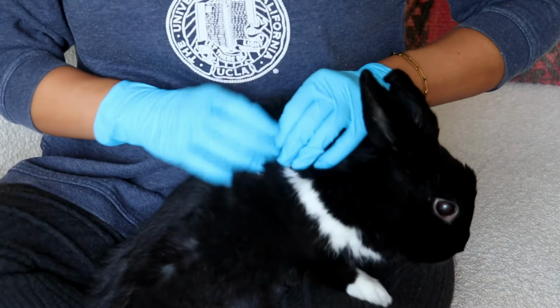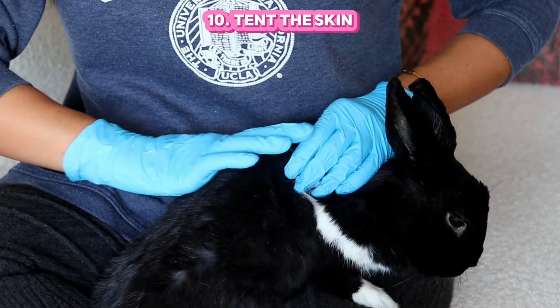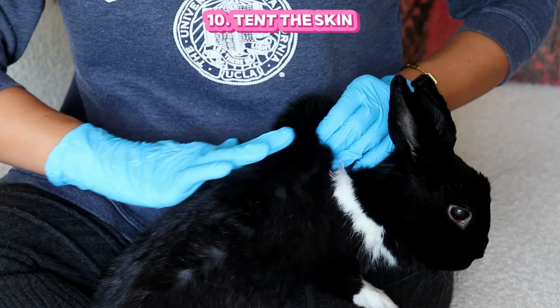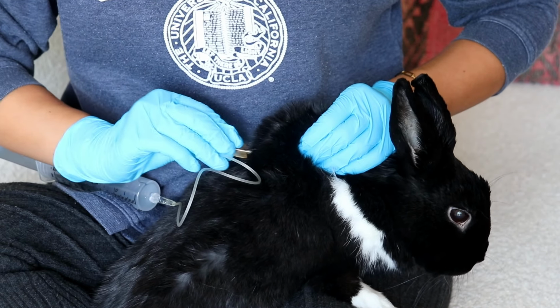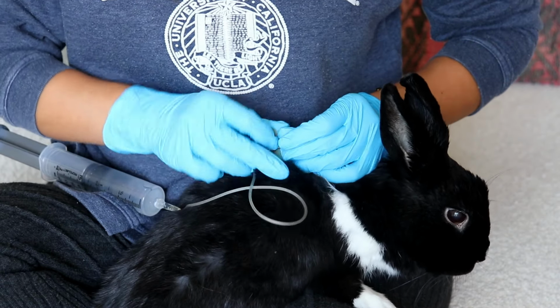So here I'm going to tent Lennon's skin right where her shoulder blades end. And you'll notice when you do this, there's like a gap or some hollowness between the shoulder blades. That hollowness is where I want to inject. So if it's hard or bony, you're hitting the wrong spot. You're hitting a bone or a muscle and you don't want that.